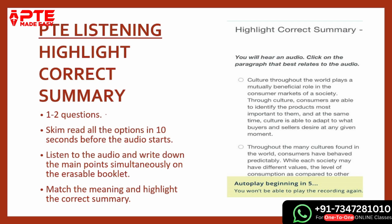Here also you're going to get 1 to 2 questions in total. Skim read all the options in 10 seconds before the audio starts. So you're going to get 10 seconds before the audio starts. You simply need to highlight the correct option. Basically you are going to get somewhere around 3 to 4 options. Go through the options and try to understand what each option is telling you, or highlight or write some important keyword that will help you in identifying the correct summary. Skim read all the options before the audio starts.